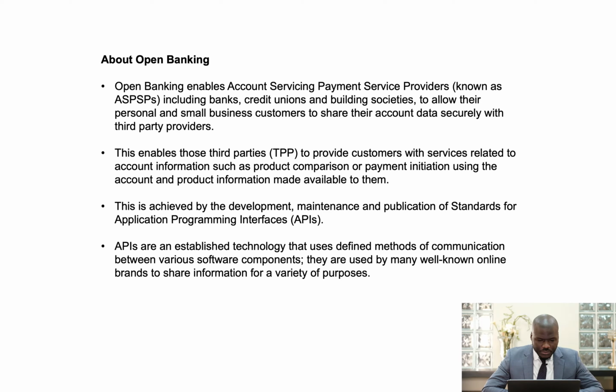The next bit that you can actually do with open banking is allow your members to authorize payments via their online banking or mobile banking applications. Again, how does this work? I go into a shop to buy something. I go online to buy something.